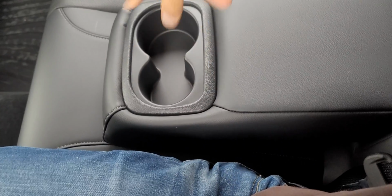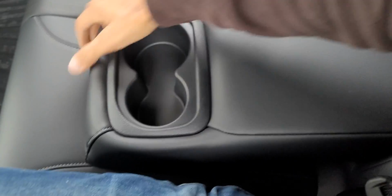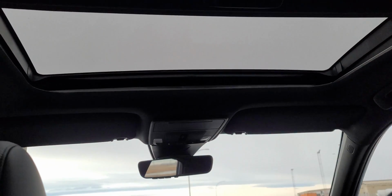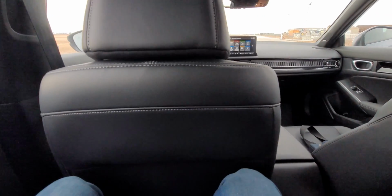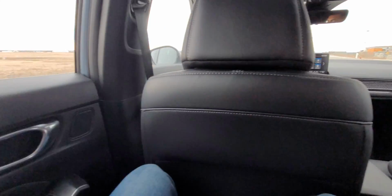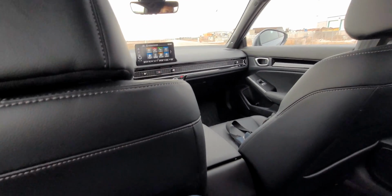I think that they've been using this for a long time, but it works, so why not? Super plush center armrest, and yeah, nothing else really to say. The sunroof lets in a decent amount of light, so that's awesome as well. But overall, I've got really nothing to complain about. Let's go for a drive in this 1.5T and see how she rides.